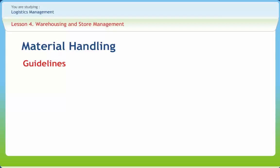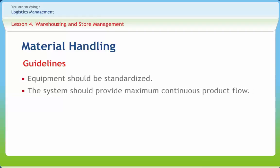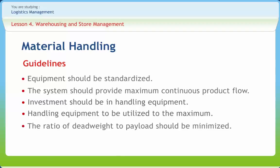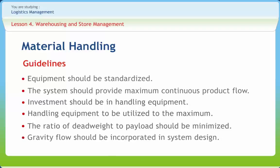Over the years, a variety of guidelines have been suggested to assist management in the design of material handling systems. The most important of them are: equipment for handling and storage should be as standardized as possible. When in motion, the system should be designed to provide maximum continuous product flow. Investment should be in handling rather than stationary equipment. Handling equipment should be utilized to the maximum extent possible. In handling equipment selection, the ratio of dead weight to payload should be minimized. Whenever practical, gravity flow should be incorporated in system design.